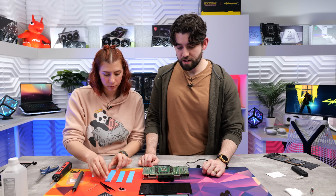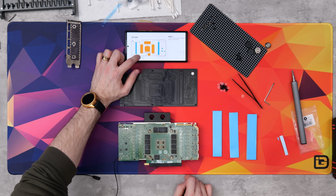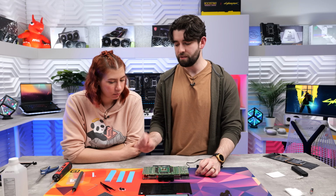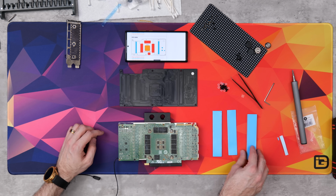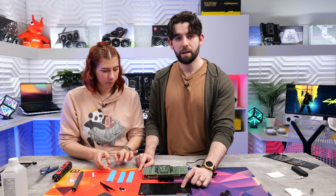So the last step for this is to install the back plate. Now the process is actually slightly different depending on whether you're using the 3080 or the 3090 because you end up using slightly different thickness pads. You can see we've got them all lined up here. So we're gonna follow this diagram, get those put onto the back plate and then install it.